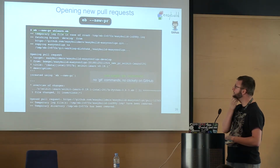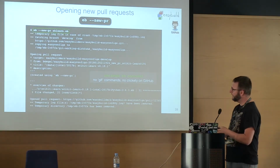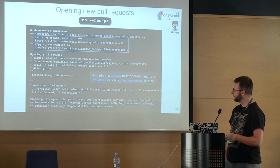So I started working on the better GitHub integration that we have now, and that pretty much everybody uses now. We added support to the eb command to open pull requests from the command line. You give it an easyconfig file. It doesn't care how it's named or where it is. It just picks up on it. It's a single command. You don't have to interact with Git directly, and you don't even have to click on GitHub. eb does everything for you.